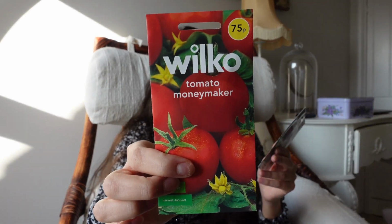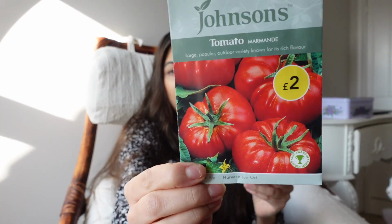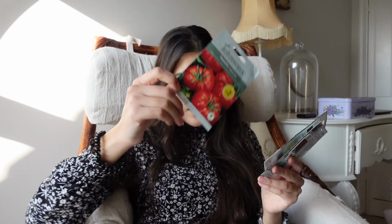The Moneymaker tomatoes are supposed to grow really quickly and have a really good yield, so I'm going to do those. There's these really big ones, they're called Marmande. I always think they just look so cute, and it's nice to have a bigger variety of tomatoes. Again, I can already start planting that now.